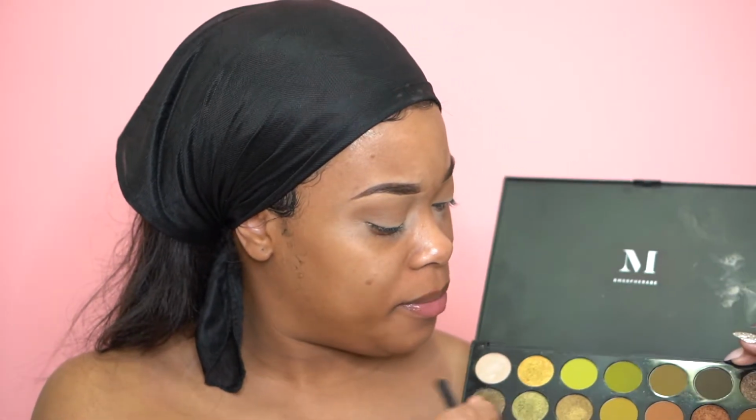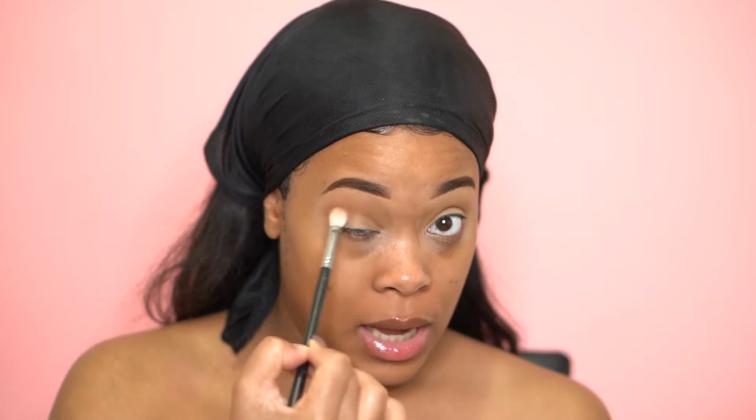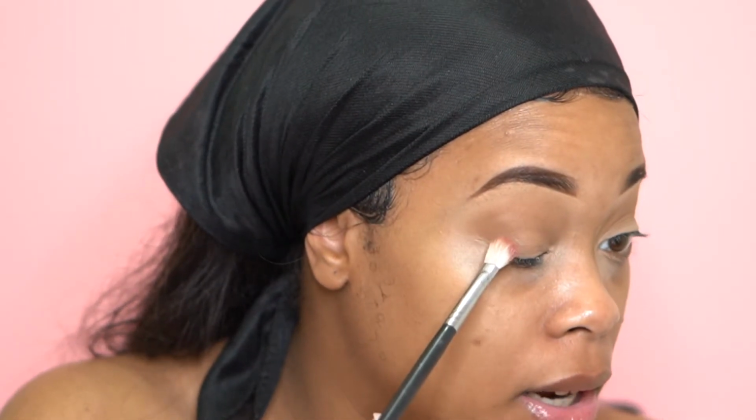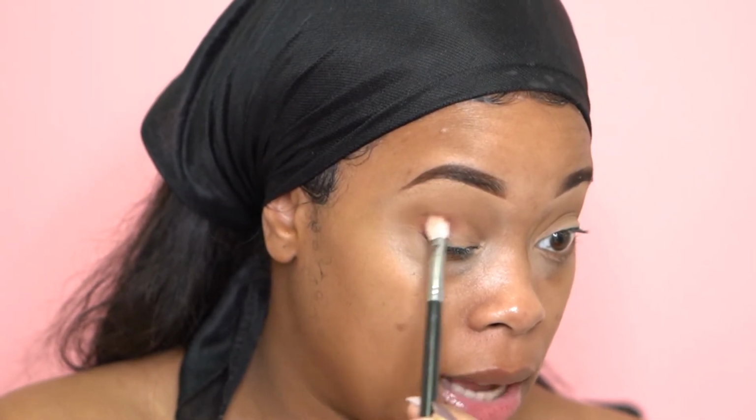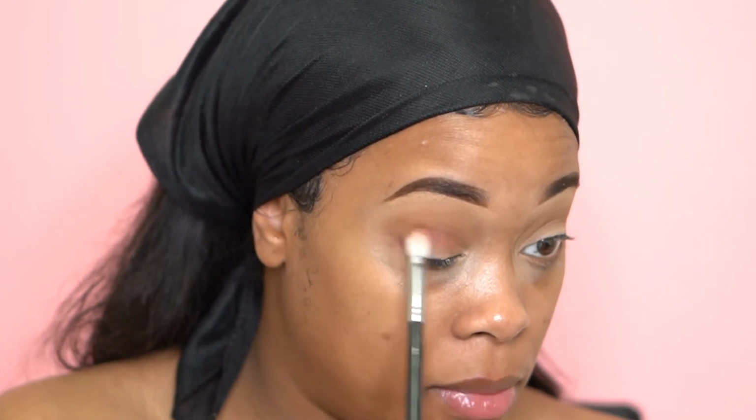Okay, so now that I have that built up, the next color I'm going to take is this plum cranberry looking color right here. And I'm going to blend that in my outer crease and closer to my eyelid. I'm going to use my Morphe M433 brush to do this. So for this, I just start on the outer corner of my eye and blend it up towards my crease. Not as high up as I placed the first color. And just blend the rest out in windshield wiper motions. And it's going to somewhat cover my eyelid a bit too.